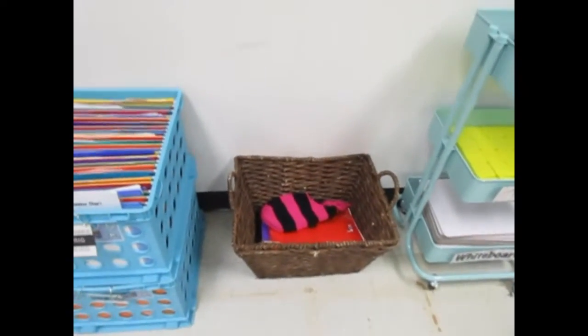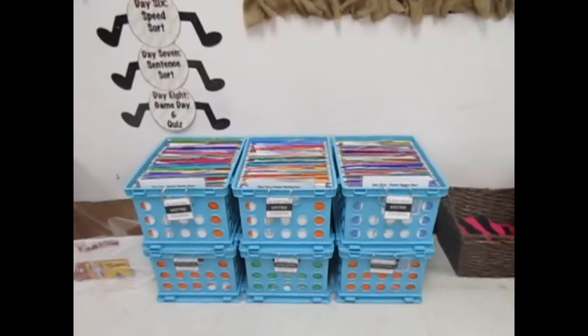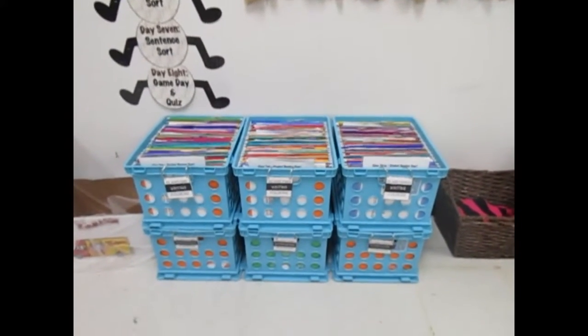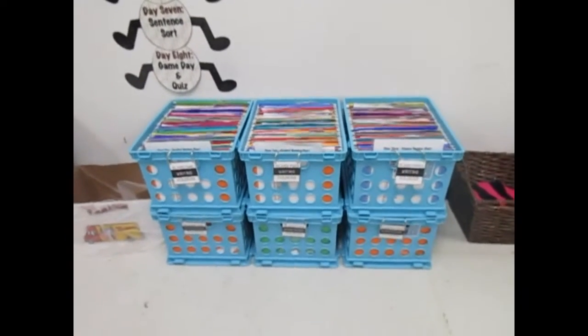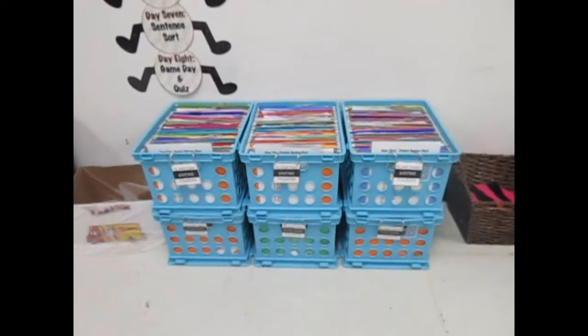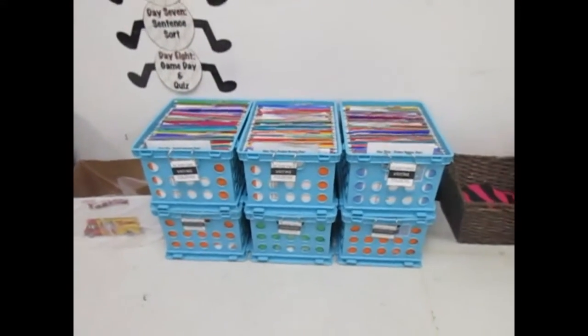I just chuck it in there, and then if the students are looking for it the next day, they know to go look in this basket. Okay, so then over here, I got these containers at Walmart. They're the same ones that I have in my closet, and they were like $3 each. So I got them in this turquoise color, and I didn't know what I was gonna do with them.